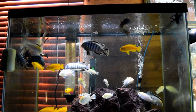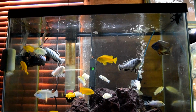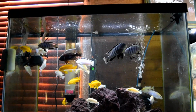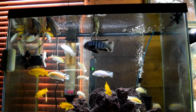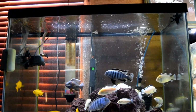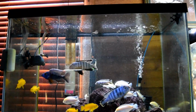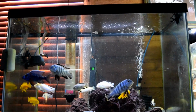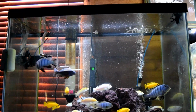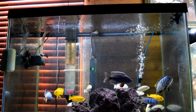My yellow labs in the past did the same. They can learn from fish. I've had labs before with other fish and they start acting like the labs. So scared fish can also cause your other fish to act scared. So you have to kind of wonder what fish to put with what.